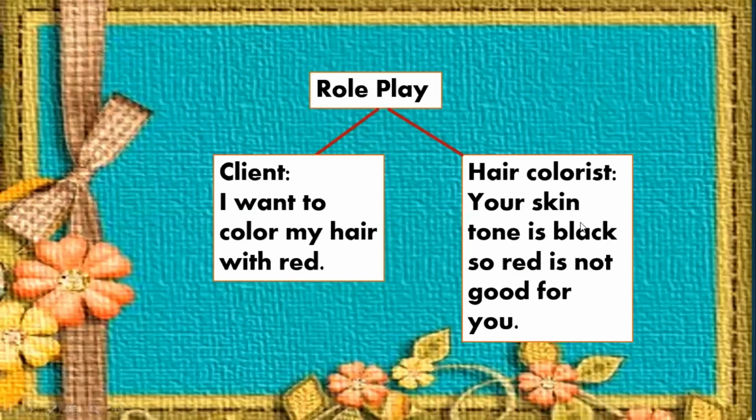Okay. Another scenario is a role play. Can you still remember my example of having a role play doon sa discussion ko nung nauna? I think sa indicator 7 yata. Okay. So, yung client, yung estudyante na pretend to be the client. Sabi niya, I want to color my hair with red. Sabi ng hair colorist, dahil during the role play, kung maalala niyo, they're going to give importance to the skin tone or undertone as a factor that should be considered in the selection of proper color. So sabi ng hair colorist, your skin tone is black, so red is not good for you. So tama ba na straightforward ang sasabihin niya sa kliyente?